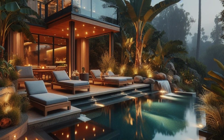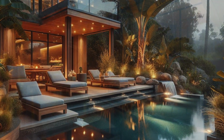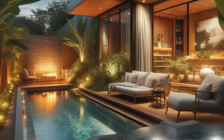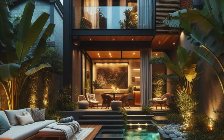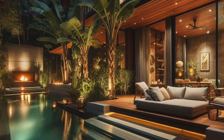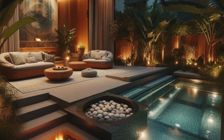By combining these small backyard landscaping ideas with a thoughtfully designed swimming pool, you'll transform your limited space into a sumptuous escape, redefining the boundaries of luxury living. Enjoy the epitome of opulence within the confines of your own home, where every moment becomes a luxurious retreat in your personalized paradise.